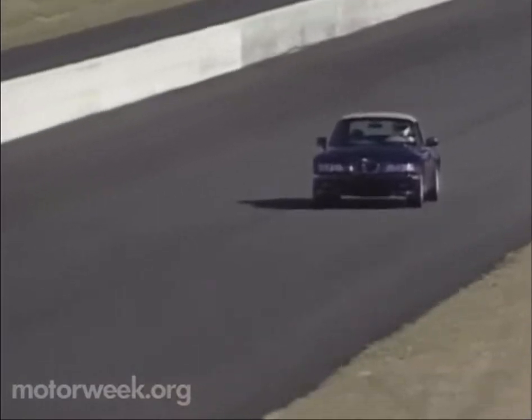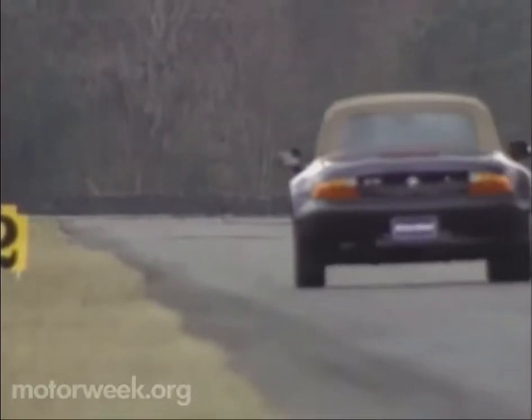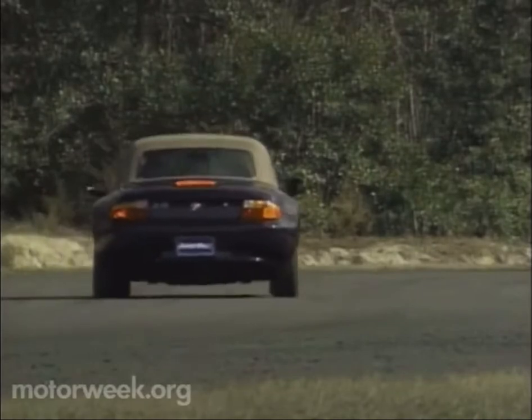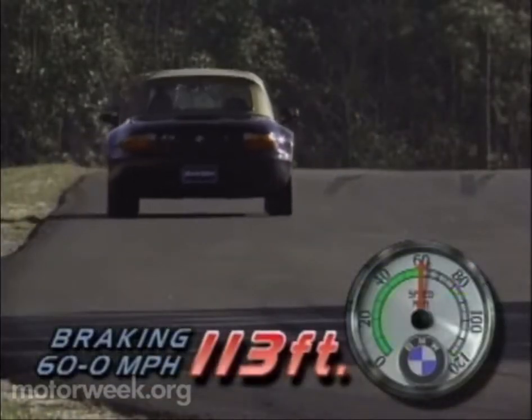This equates to higher terminal speeds at the ends of Roebling's long straights. New ventilated front disc brakes combined with rear disc and standard ABS bring the 2.8 Z3 down to reasonable cornering speeds in a fade-free, effortless fashion. In our normal straight line test, they pull the Z3 down from 60 in a very fine 113 feet.